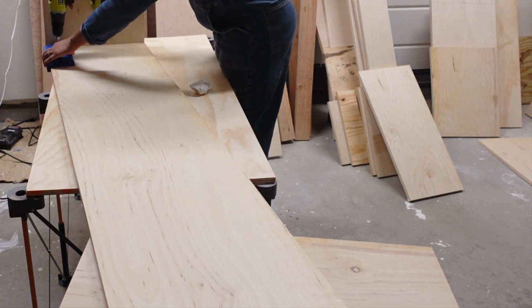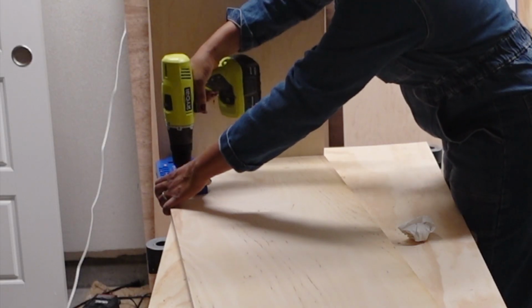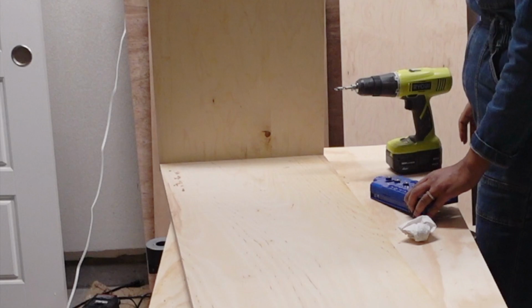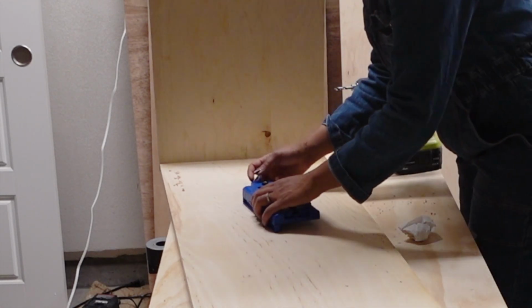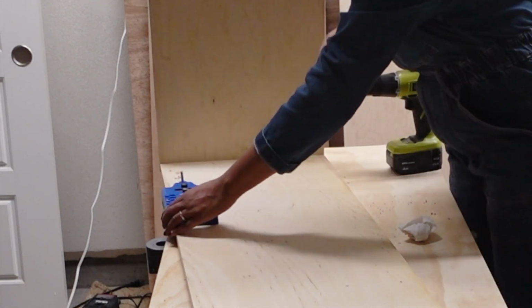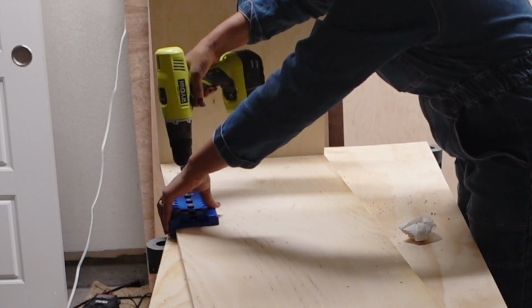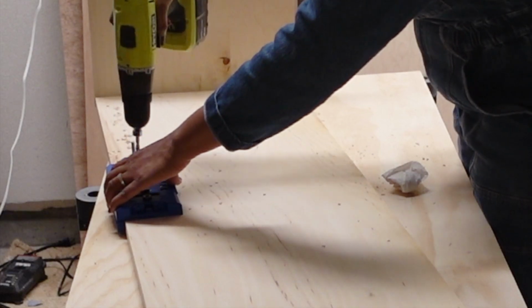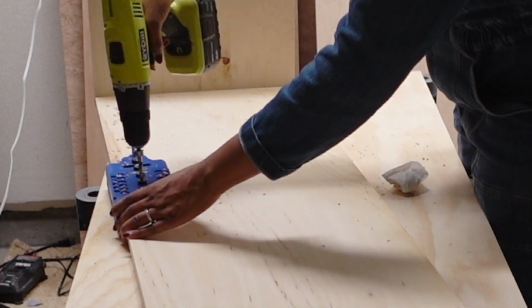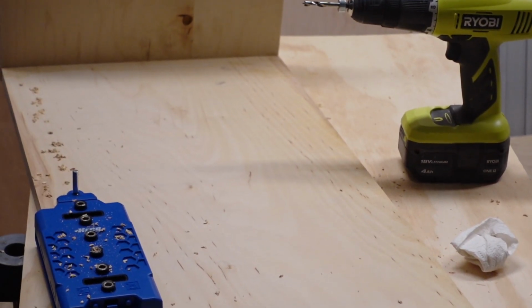And you can mock up how things will fit together in programs like SketchUp, but I just freehand sketch my stuff. And then here I'm using a Kreg jig for shelf pins. This is going to allow me to move the shelves up and down. So really, I just make sure the shelves are the width and the depth that I want, and that way I can put shelf pins in those holes I'm drilling. The jig just ensures that they're evenly spaced, and I can move them up and down according to whatever shoes I have on those shelves.